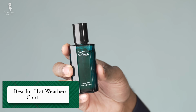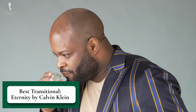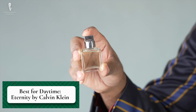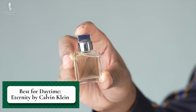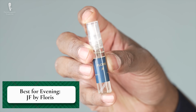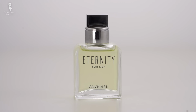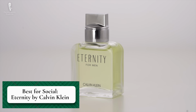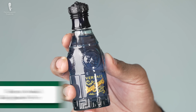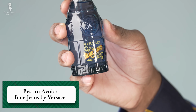The best scent in my opinion for hot weather was Cool Water by Davidoff. The best transitional scent, in my opinion, was Eternity by Calvin Klein. I also chose Eternity by Calvin Klein as the best daytime scent. The best scent for evening, I chose JF by Floris. For work, I chose Burberry Weekend. For social outings, I chose Eternity by Calvin Klein. And in my opinion, the best to avoid, or the worst, was Versace Blue Jeans.